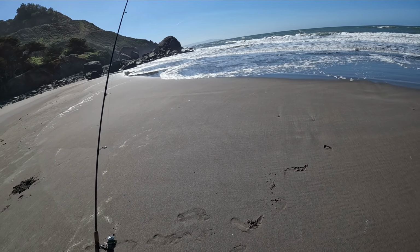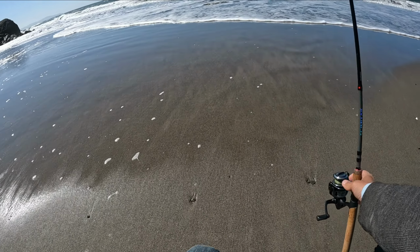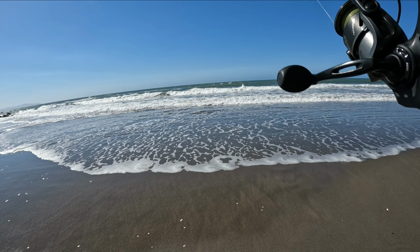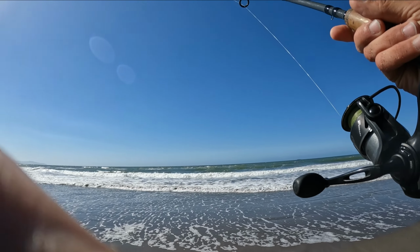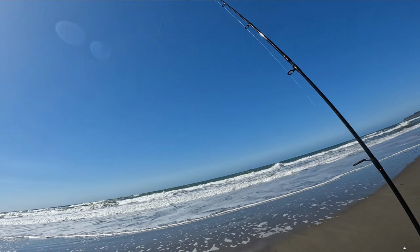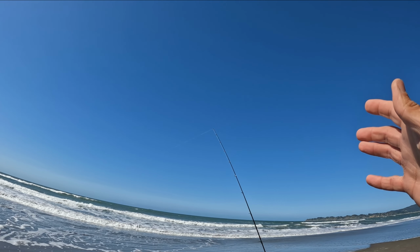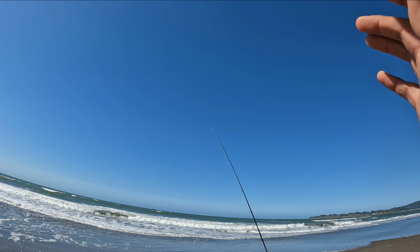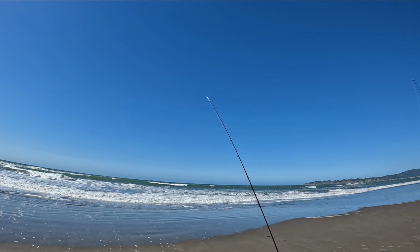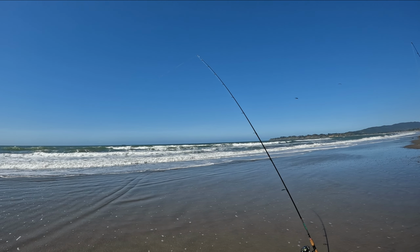That's in there. Okay, let's drop this down. That was a really good bite. That was awesome. My rod bent down about a foot and a half, 2 feet. I have to say, that was my first bite on a crab. I've never actually had a bite with a sand crab before. So maybe we're in the right place, the right bait. Might actually do something. Oh, bite.